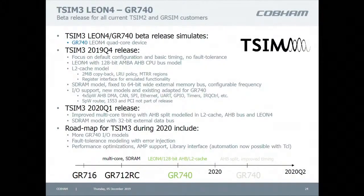But then we also plan another release in the beginning of next year, where we will add AHB split support. We have already done part of that work in the CPU. So then we will also have more timing accurate models that, even in the 740 with the AHB split responses, will be able to model that and give correct timing. And the roadmap for TSIM3, I can mention, there's a lot of things that we plan, but fault tolerance and error injection is one of them for next year. And also to configure it in 32-bit SDRAM mode.